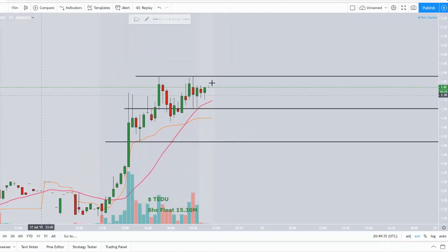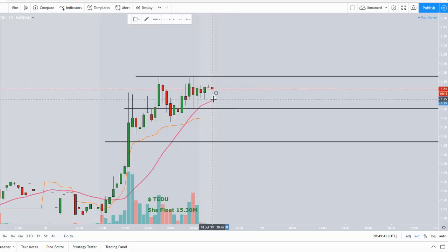So what I'm going to be looking out for tomorrow is I want to see that bullish momentum return. I want to see us stay above this moving average here. I want to see that momentum bring us above 188. So what I'll do is I'll set my alert at 188 so I know when that happens.